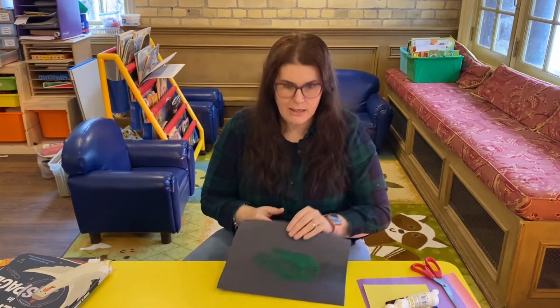Okay, so first you're gonna need to take the paint that you have and you're gonna paint your hand. You're gonna paint the hand so it's all full of paint. And then you're gonna take one of the pieces of paper and you're gonna push your hand into the middle, like this.